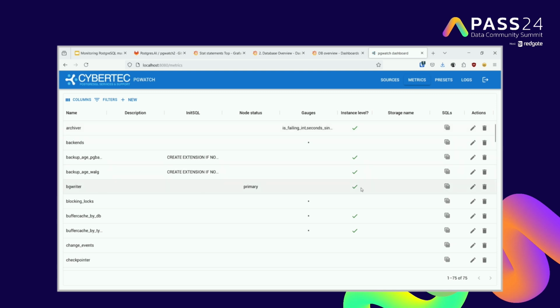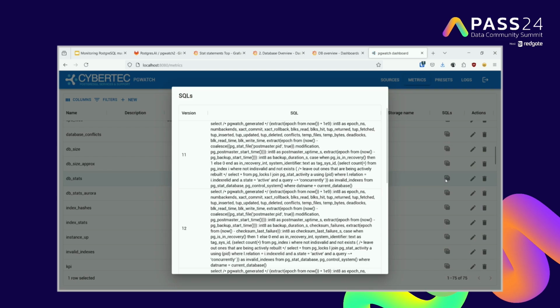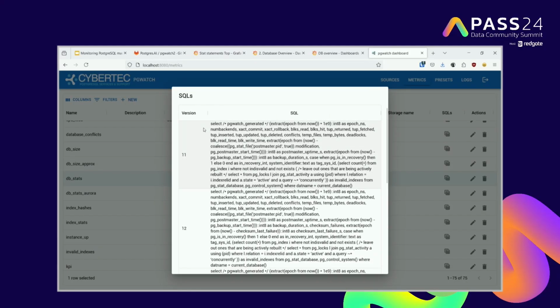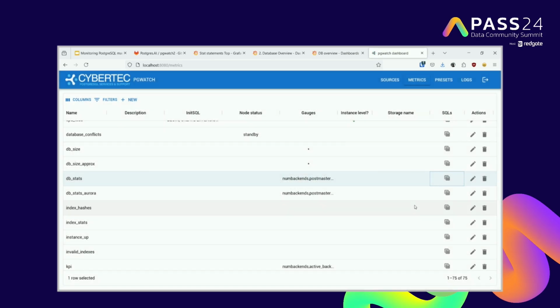So, for example, for DB stats, we can check the SQL. Here you can see that there are different queries for every version. For example, for 11 we have this one, for 12 this one, for 15 this one. Why? Because with every major version, the statistics collector changes, adding or removing some columns. So the first thing Pgwatch does is check the version of the database under monitoring and then apply the appropriate query for it.